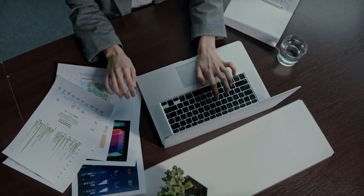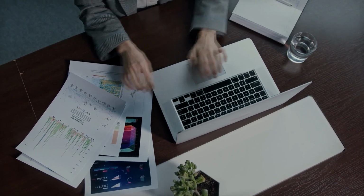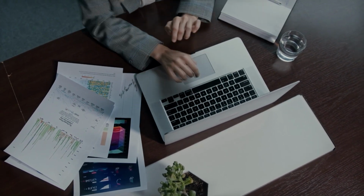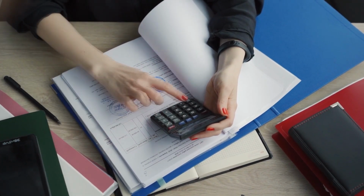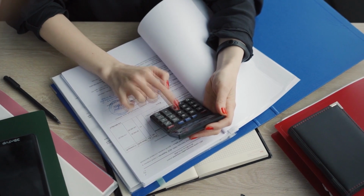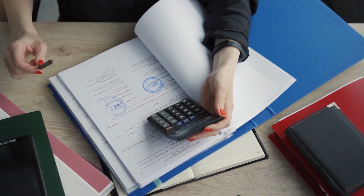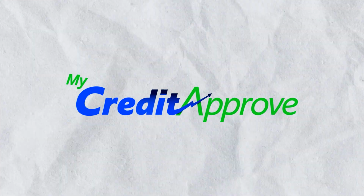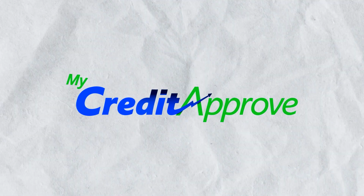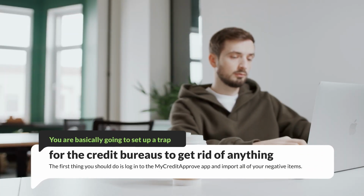The ideal scenario, according to Coach Q, creator of My Credit Approve, is when a person works to improve and maintain their credit score on their own. My Credit Approve aids in developing wise financial practices. You may learn about financial circumstances that might harm your credit score, as well as how to resolve them. Today, we'll show you how to utilize it to dispute any errors that appear on your credit report. You are basically going to set up a trap for the credit bureaus to get rid of anything.